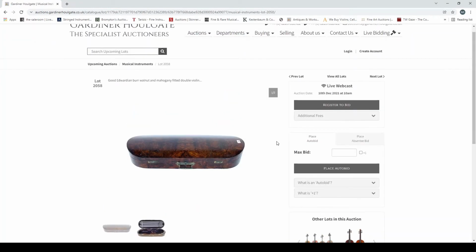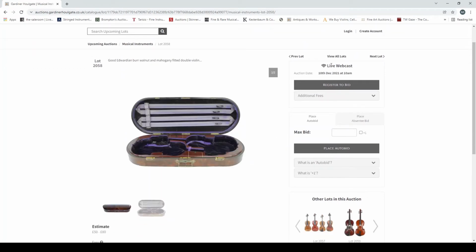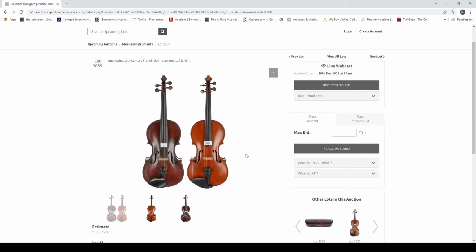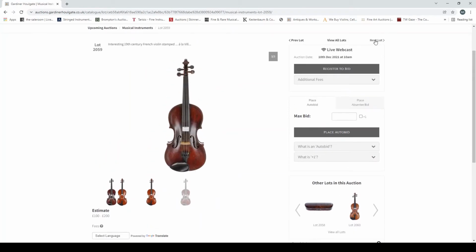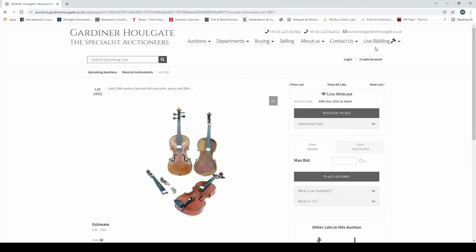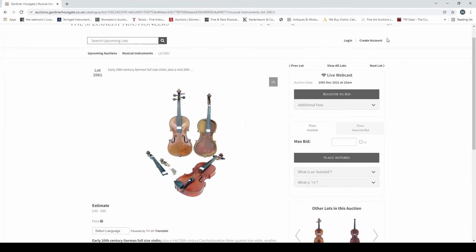Good Edwardian burr walnut mahogany fitted double case. This is actually quite nice. Quite a nice case there. Interesting 19th century French violin, and another 19th century violin. A lot of multi-lots in this auction. Late 19th century child's half-size violin. 20th century German full-size violin, and a few other things.